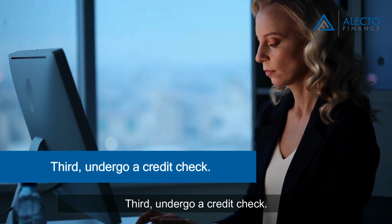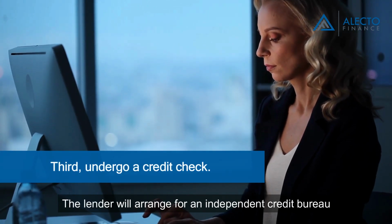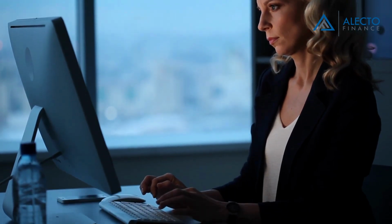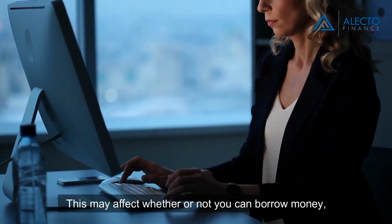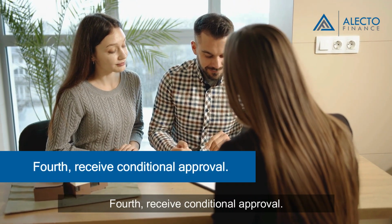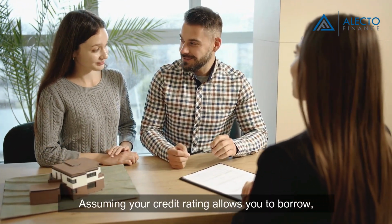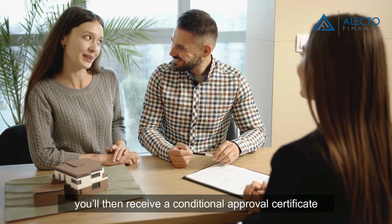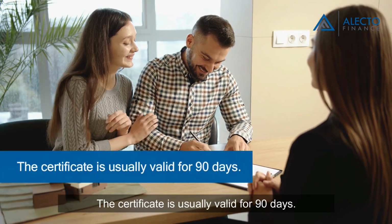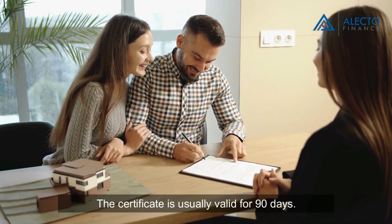Third, undergo a credit check. The lender will arrange for an independent credit bureau to perform a credit check on you. This may affect whether or not you can borrow money, and how much. Fourth, receive conditional approval. Assuming your credit rating allows you to borrow, you'll then receive a conditional approval certificate from the lender. The certificate is usually valid for 90 days.